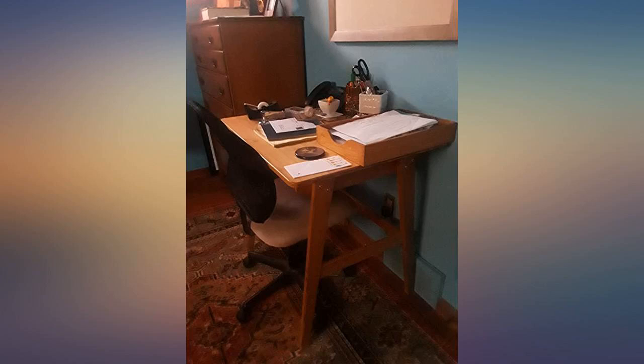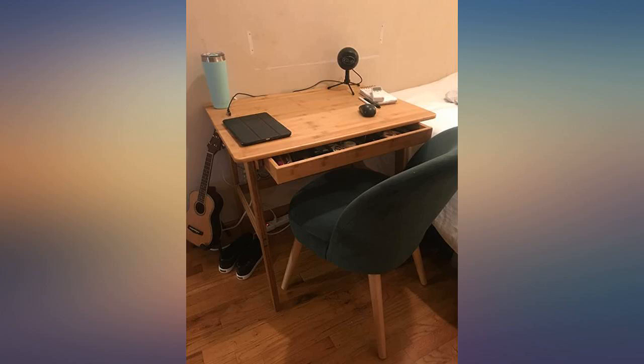I use it all day and I've found it to be sturdy. I could see it used as a desk, a table, or a nightstand. My favorite piece of furniture in my home.